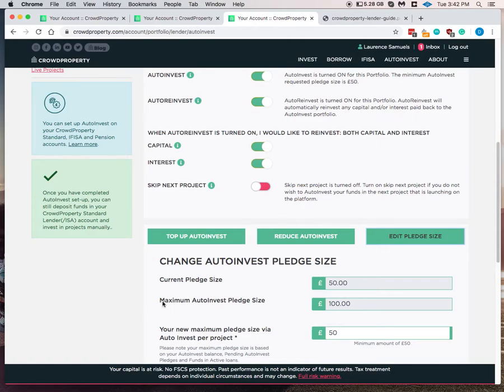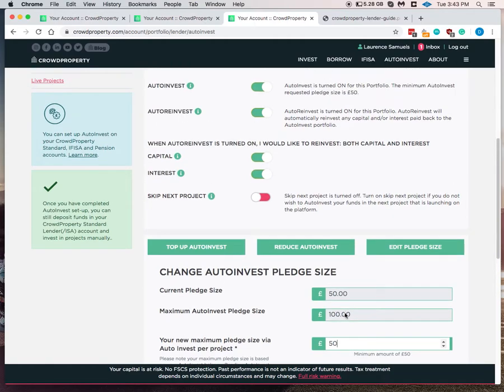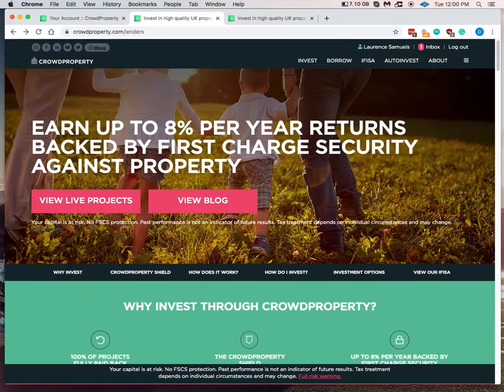So right now it's showing that my maximum auto invest pledge size is £100. That's 20% of what I have allocated to auto. And here is my new maximum pledge size, depending on what I have that set to. And obviously that is going to change depending on how much money you have allocated to your auto invest. We'll go through and look at the deals that they have right now.